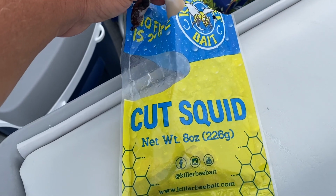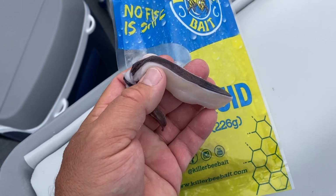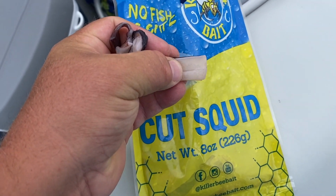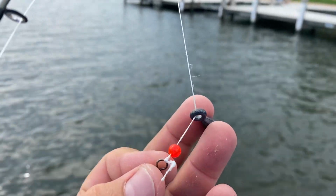The beautiful thing about cut squid is it's already cut up in strips, so it's not messy like buying whole squid and then you've got ink and slime and mess. These are cut into pieces already, and so it's very easy to use a pair of scissors, cut these into little cubes and put those on a circle hook. And the beauty of the cut squid is they stay on. I've caught 2, 3, 4 snapper on one piece of cut squid, whereas using shrimp, they were picking me to death.